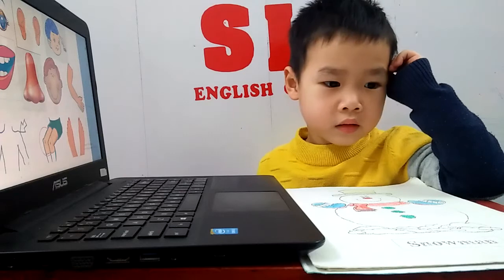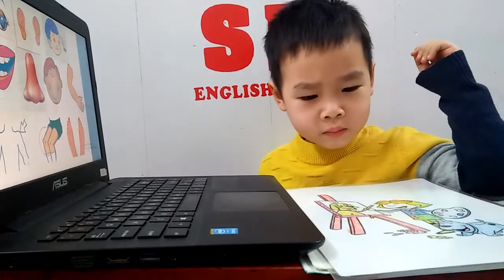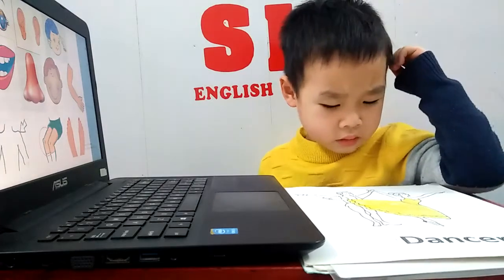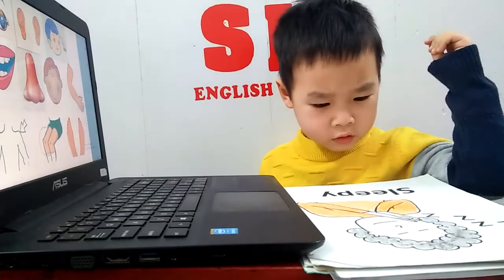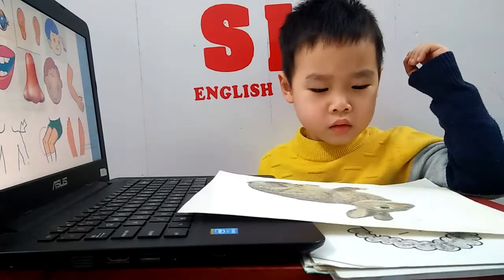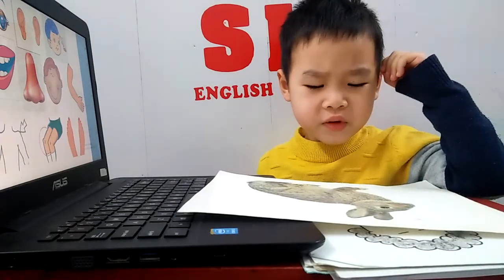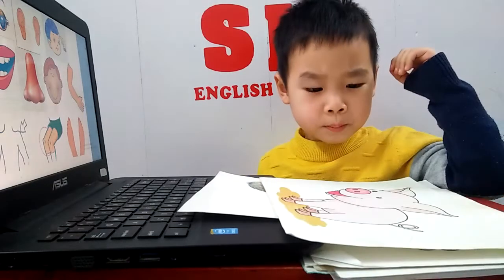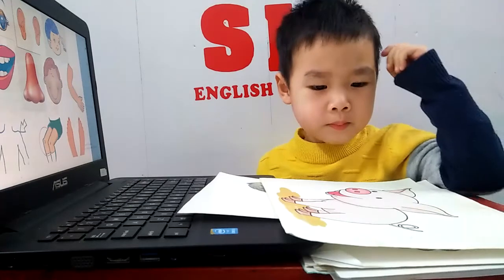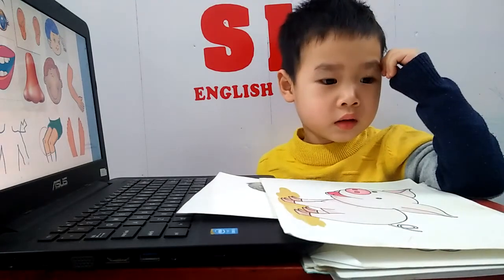Snowman. Good job. And is the? Bench. Good job. And is the? Then. Very good. And? Sleep. And what animal is this? Rabbit. And the next one is the pig. And what color the pig? Pink. Good job. And what animal?